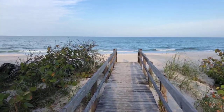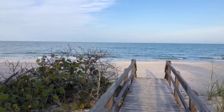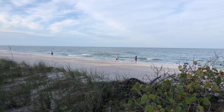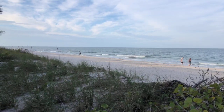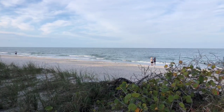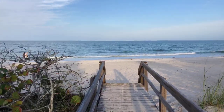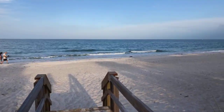Beautiful morning out here. Overcast skies today. It's probably going to be overcast for most of the day today. 74 degrees right now. Got an onshore breeze here. You can see it churning up the water there. Still have red tide here. Still feeling the effects of the red tide.